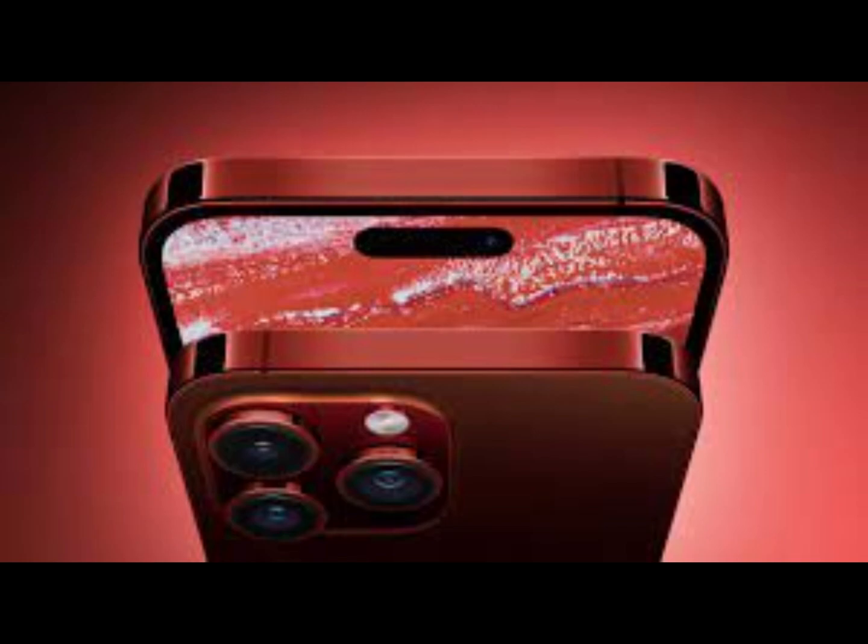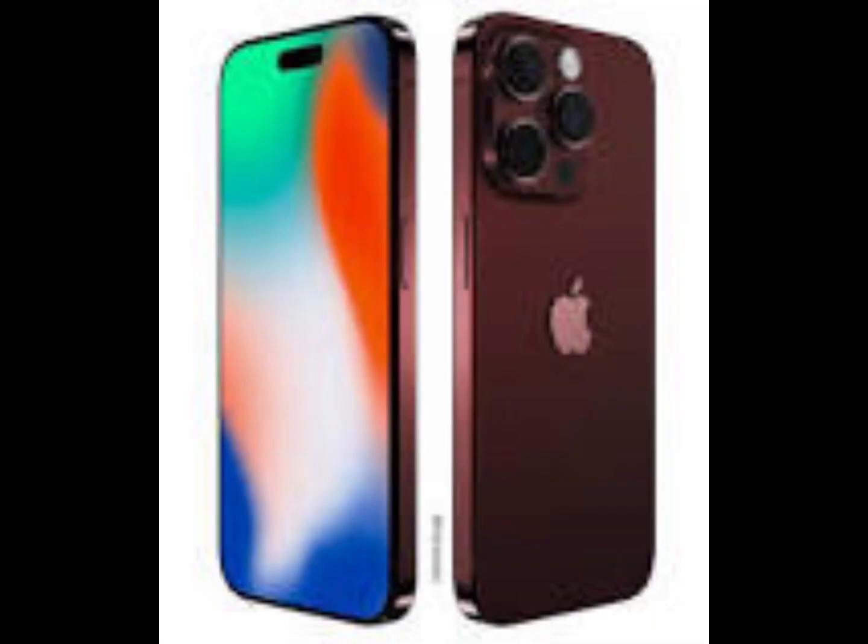Slimmer profiles. Apple has a history of making its devices slimmer with each iteration. The iPhone 15 might continue this trend, using advanced materials and manufacturing techniques to create a device that's both sleek and lightweight. Curved edges. The iPhone 15 could sport gently curved edges, not only enhancing the visual appeal, but also making it comfortable to hold.